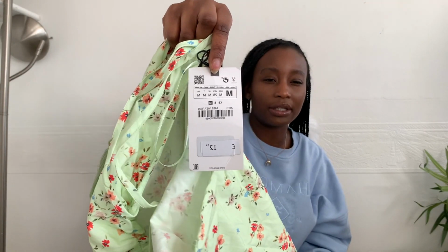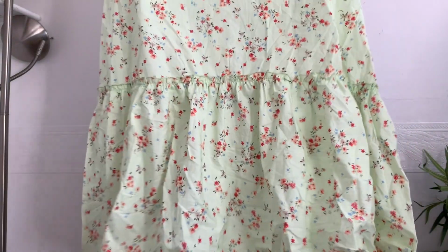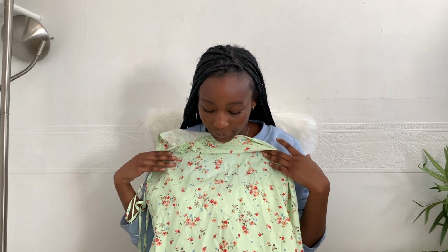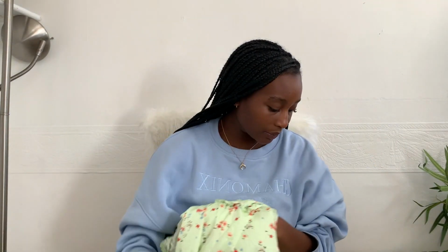This was a size medium, $12.99. Was this last year? Yeah. So last summer is when this came out, but again, because of the colour scheme, it works for this year. So you can look at any store for something very similar. I think it was bought with the knife pleat dress, the yellow one, that we had in the other haul in our previous video. The last dress, I think it was. So this is a really, really pretty dress. From Zara as well.